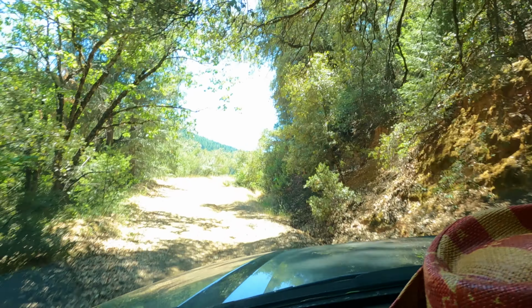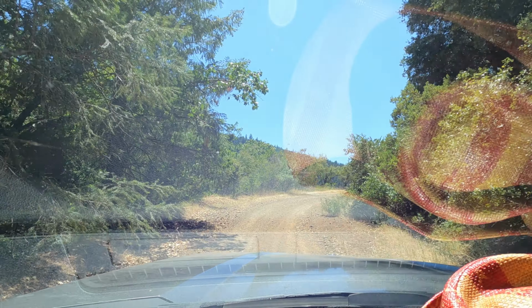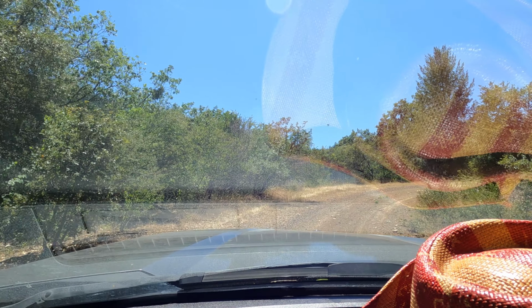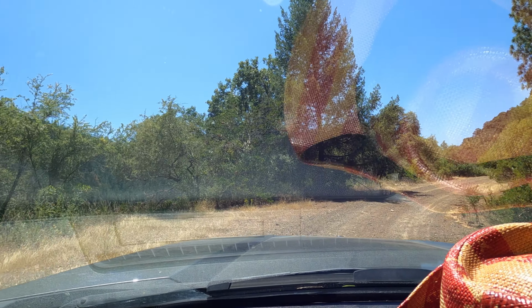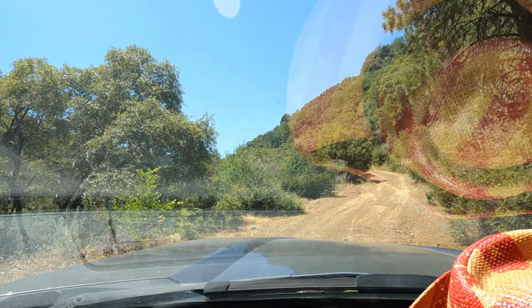So we're still on the trail. It's starting to twist and turn and it becomes a little narrow, which means that probably not that many vehicles, maybe motorcycles, but not cars or rigs are going down this path. But it's very nice, the scenery is very cool. And it's not that difficult, fairly easy.